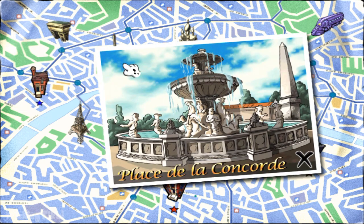Place de la Concorde is one of Paris's most magnificent squares. The eight statues around the obelisk represent eight different French cities. Covered in hieroglyphs, the obelisk was given to France by the Pasha of Egypt in 1831.